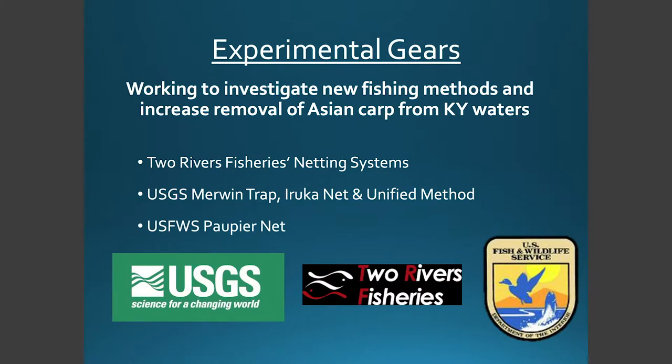I do want to highlight, we do work with experimental gears. We worked with Two Rivers Fisheries. They have some ideas with Chinese netting systems that they tried to bring to Lake Barkley and Kentucky Lake. So we let them fish those in the lakes with our supervision to monitor bycatch and other areas. But so far they haven't found the best system for the lakes. Their catch rates have been really low, if any.